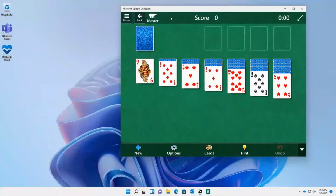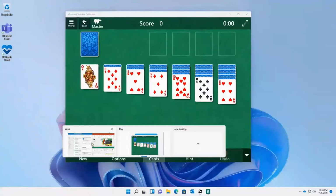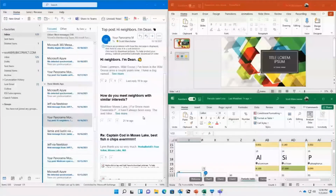So here you can see I've got a layout or a desktop custom created for hosting my games. If I want to go back into work mode, I simply hover or click and switch back over to work, and I'm back here. So really great way of organizing Windows and organizing different apps that might span work and play.